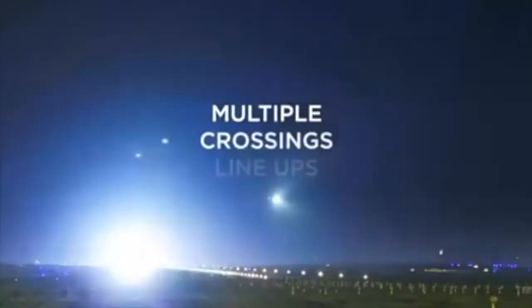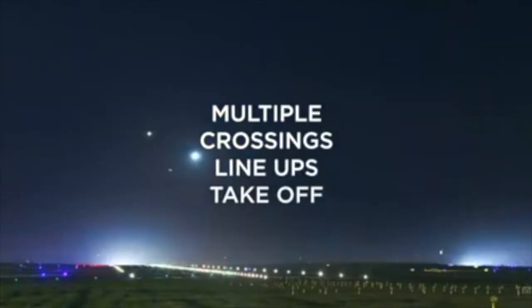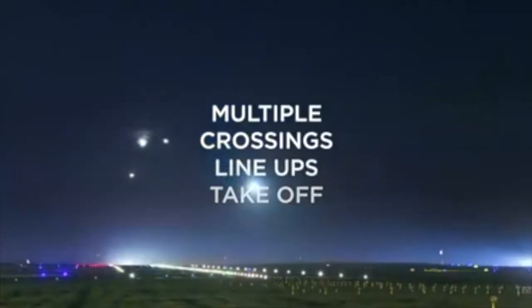Let's move on to a more complex scenario involving multiple crossings, lineups, and takeoff.